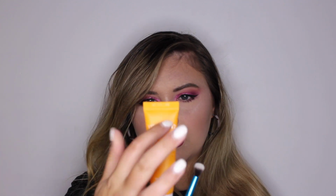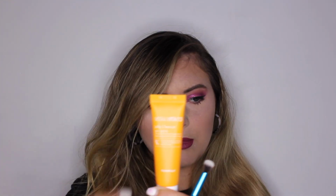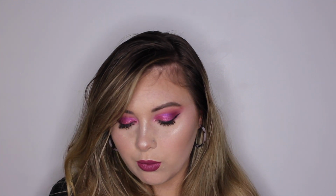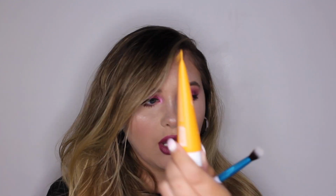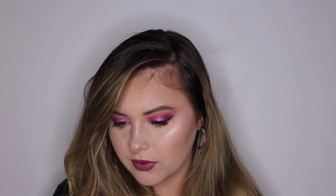Then the next thing in my Ipsy is really empty. The product in here goes like, there's a little bit in the side, and then this whole part is empty, and then it kind of goes back up. But this is the Vital Vita 12 Jelly Cleanser, 1 drop for glow skin. The skincare line containing 12 kinds of vitamins to give the skin radiance. Oh, this is by Tony Moly. So that is what this looks like, and it is literally perfect for traveling.